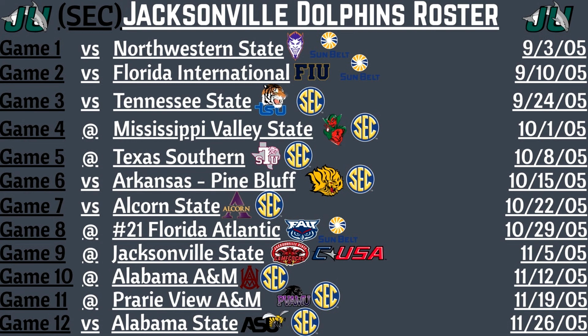But back to the Dolphins, my prediction for year one, I believe the Dolphins will probably win 11 or 12 games. I'm putting a minimum of 10 on this season, just because Florida International and Florida Atlantic might be two tough games for the Dolphins. But at least 10 wins is my prediction for the year. Let me know what you guys think the Dolphins are going to do this season. And let me know what you guys think of the Jacksonville Dolphins roster.